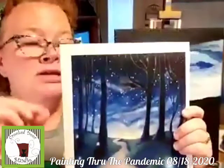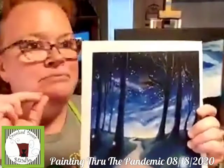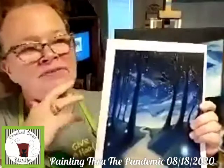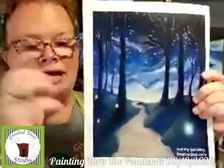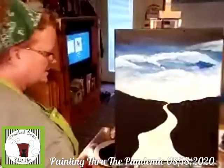So I'm going to take my big brush and mix my yellow with white. I'm going to say half and half. I don't even think half and half. I think 3/4 white, 1/4 yellow, because I don't want it to be yellow. I want it to be just a real faded yellow right there along that horizon.